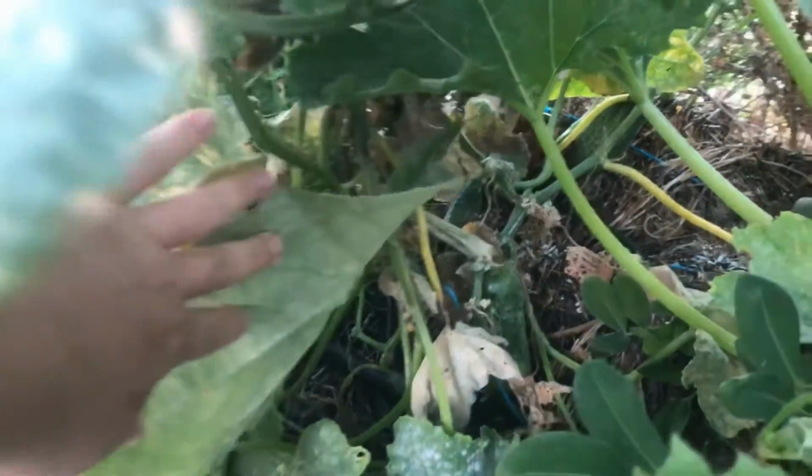Oh no, this one has sat too long. This is never a good sign for cucumbers. You don't want them to turn yellow because then they start to go to seed. If you get one that goes completely to seed, then your plant will stop producing.